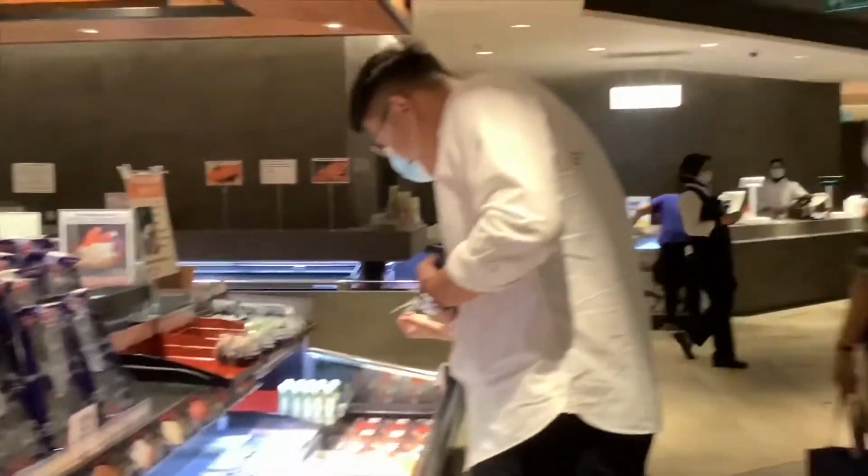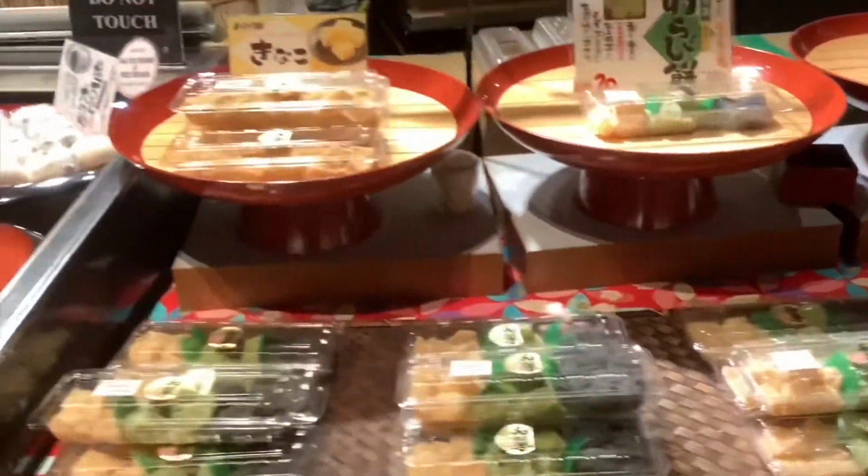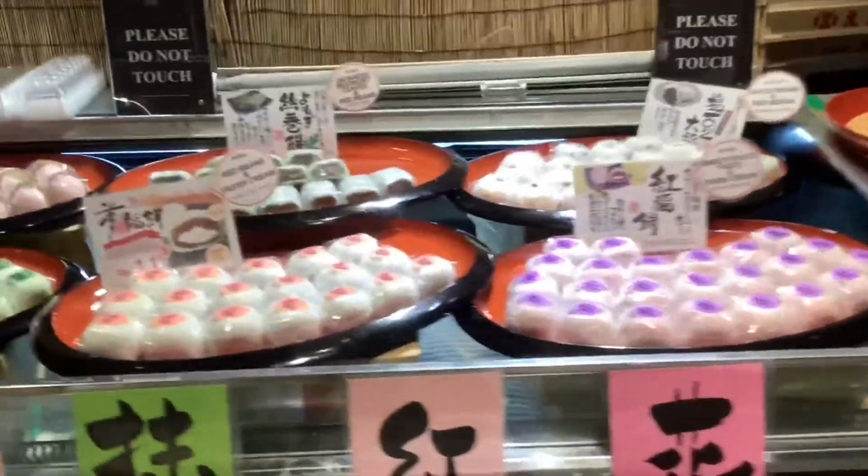Quite a wide array of Japanese cuisine, little stalls if you want to call it, and you can dine in or just get a takeaway. It's not surprising that many KL residents actually refer to this place as J-Town or Japantown.